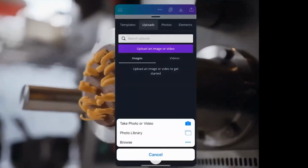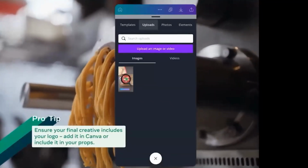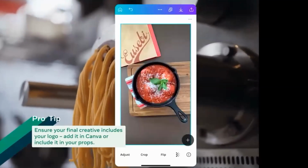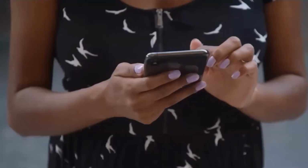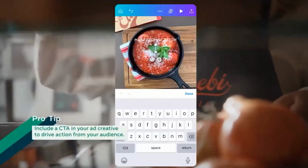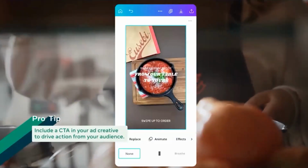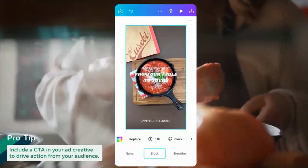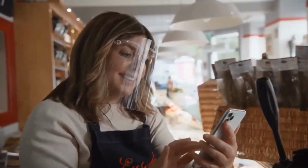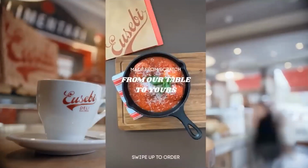Next, select Images. This will pull up your camera roll where you can select one of the images you just took. The final step is to select Text. Add your copy. We're adding in "made from scratch from our table to yours," with "swipe up to order" as our call to action. Last, select an animation to turn your photo into a video with moving copy. And that's it. You're going to save this onto your camera roll so you can run it as an ad when you're ready.